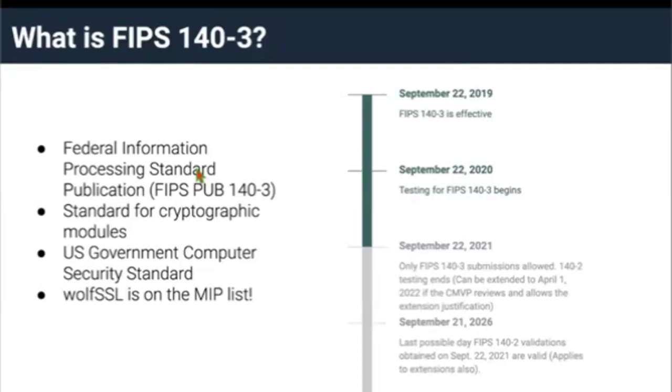FIPS 140-2 was the old program, and it was in effect for many years, and it is now going to end of life in September of 26, as you see here on this timeline. So after that point, 140-2 will be completely over and done, and it will no longer be acceptable across any federal agencies. And FIPS 140-3 will be replacing it in its entirety.